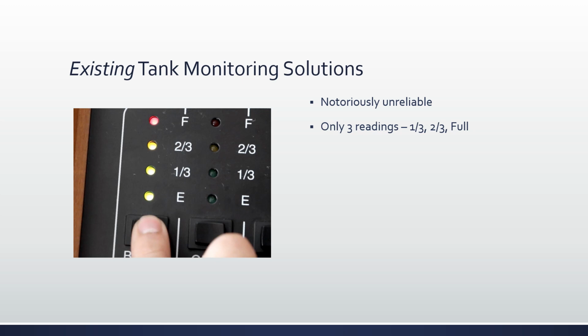If, as an example, an RVer is operating a vehicle with an 85-gallon tank, and that tank contains 25 gallons of fresh water, most monitoring systems will indicate that the tank is empty. 25 gallons can make the difference between leaving and losing a desirable spot or restfully enjoying your vacation.